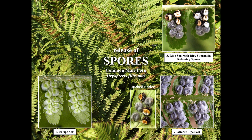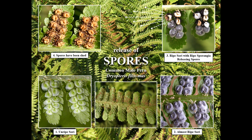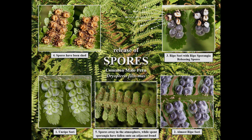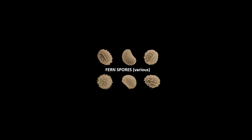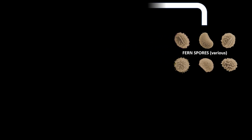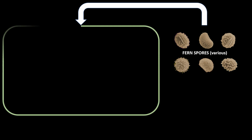Next, the beginning of spore release from the first fully ripe sporangia and spore release with, top left, what is left after the spores have been shed. The minute spores are now floating on the breeze, while the heavier spent sporangia tend to fall off and sometimes litter lower fronds. Spores are minute, 30 to 50 micrometers in diameter, and many are thick coated with sometimes intricate ornamentation. The spores germinate and the reproductive cycle begins, but that's not described here.